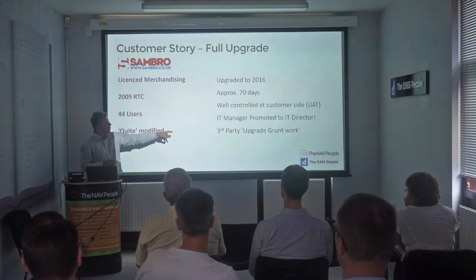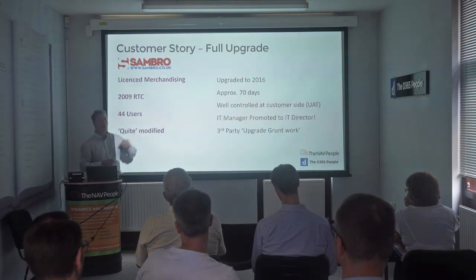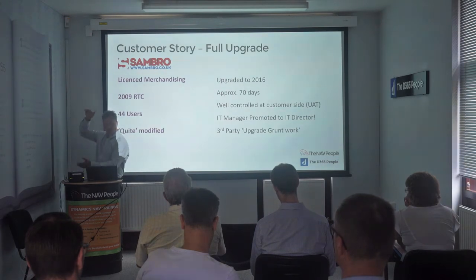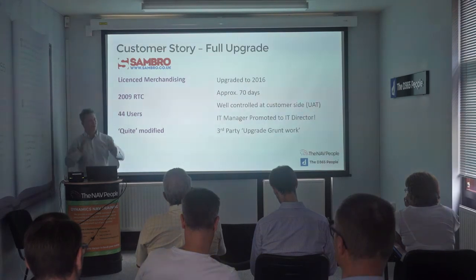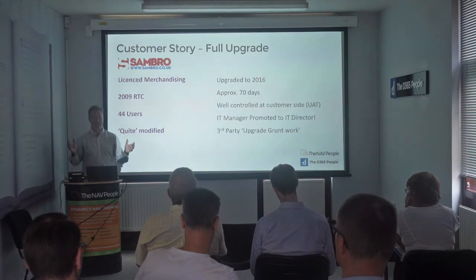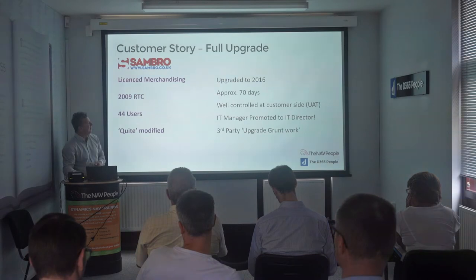We use a third party in this, a company called One Click Factory, to do the upgrade grunt work. There is a bunch of work which is just technical. There's a whole bunch of code here that we want merged into this code here, and it's just mind-bogglingly time-consuming. This company have written a huge amount of automation for that because this is what they do for a living. So we use them, and they give us back the merged objects. They don't do any sanity checking, we might want to look at that, but they do a lot of the grunt work, and they're cheap, and that's why we do it.